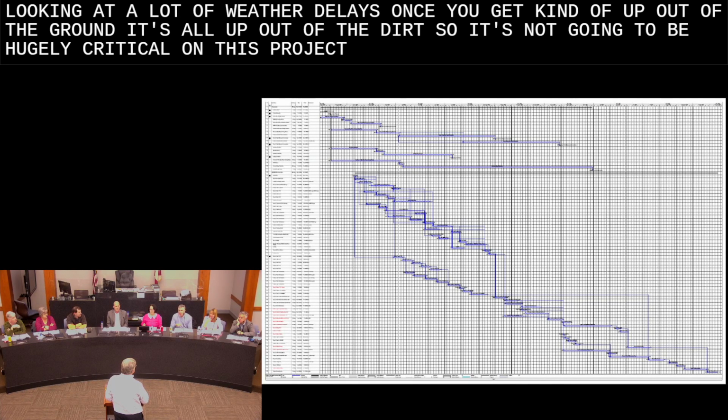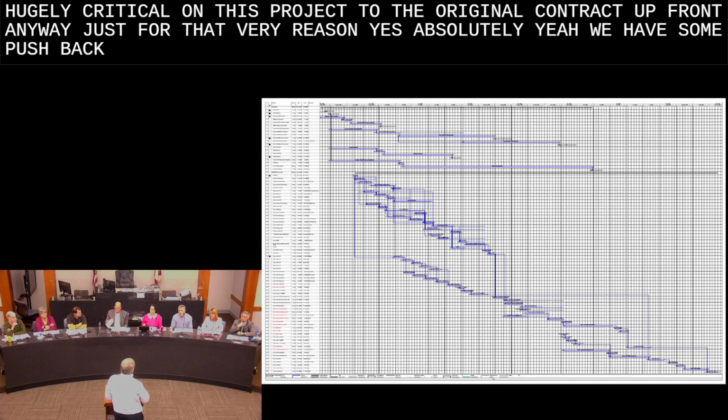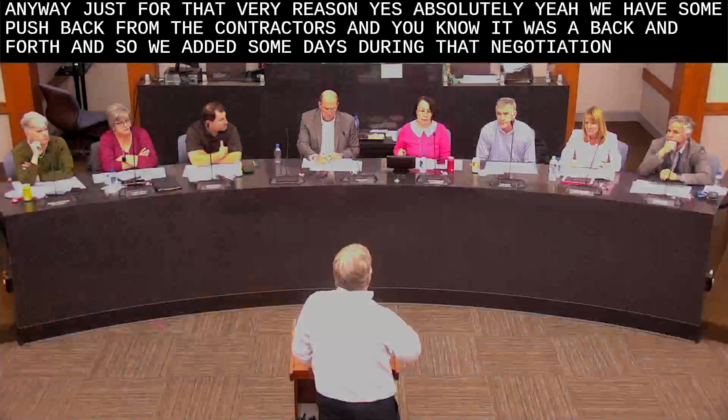Okay. We added days up front because we pushed the contract back. We added days to their original contract up front anyway, just for that very reason. Yes, absolutely. We got some pushback from the contractors, and it was a back and forth, so we added some days during the negotiation, or during the bid phase.